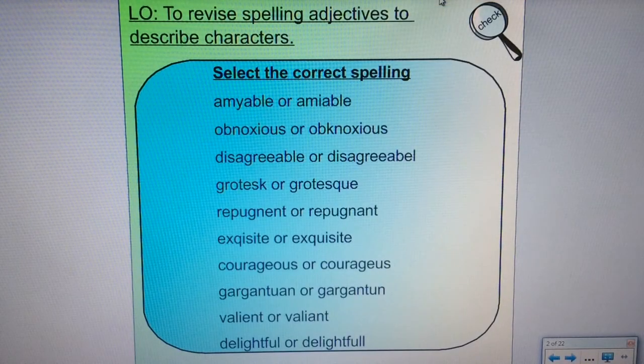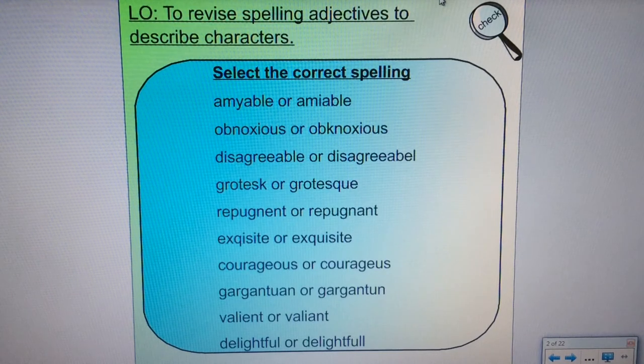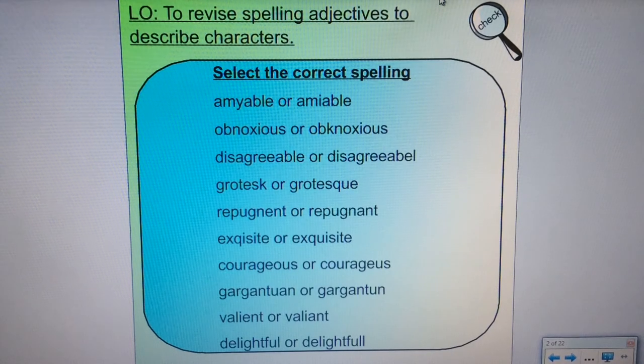I'm going to start off this week's lesson by revising spelling adjectives to describe characters. So let's check if we have remembered our spellings from last week. Hopefully you've been doing lots of practice at home, maybe one of your chilli challenges or your Spelling Shed practice. So can you have a look at the different options for each word and can you select the correct spelling?